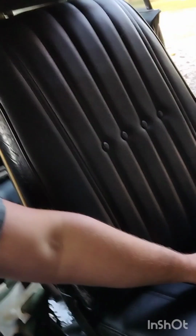Seat's in the car. Sturdy. A little bit more sturdy than the driver's side. I like the way this one sits. It's a little bit more comfy. I don't know if maybe it's the original vinyl that's on it. It's softer. So anyway, while I'm here, I'm going to look in the glove box, because I actually haven't done that since I got the car.